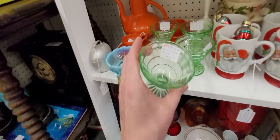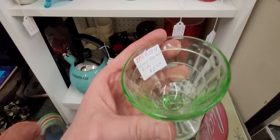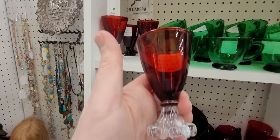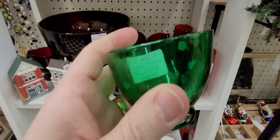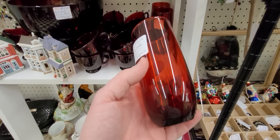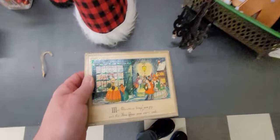Look at these. These are the ones. So these say green sherbet dish. But you know, I think those are the ones that glow. These are only $2.50. They have a lot of them. $3 for these. That's a good deal too. Is this an old picture? It is. Zoom in on that.